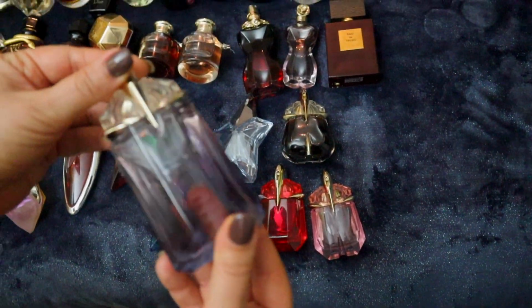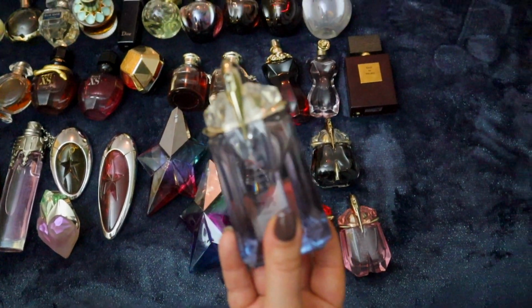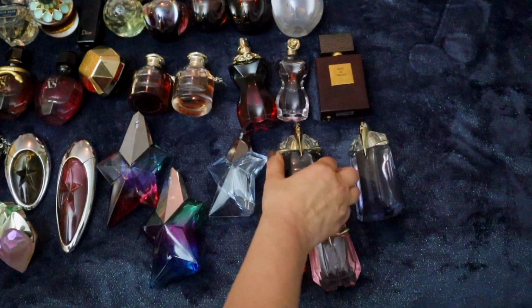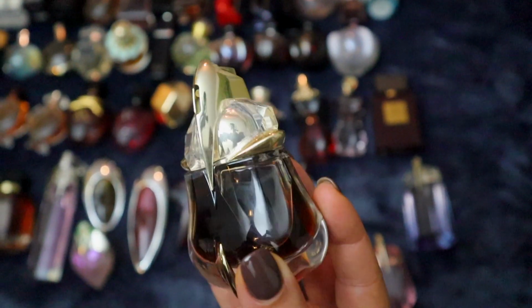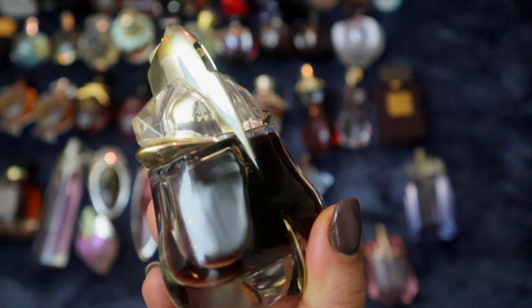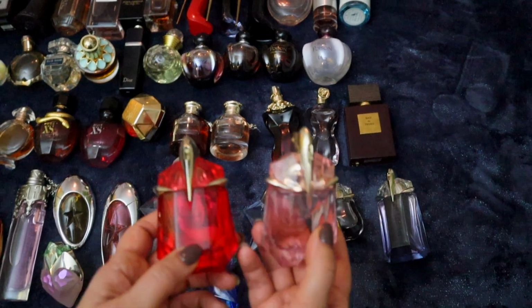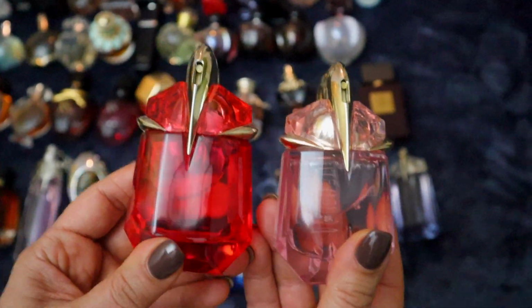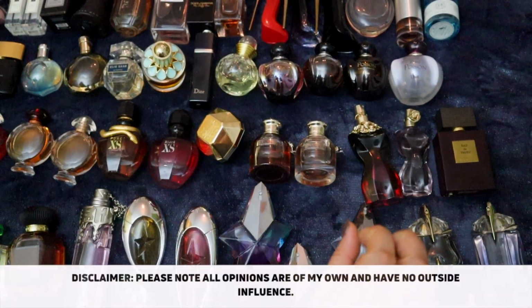This is Alien Mirage, a very airy mineral fragrance, not similar to the original at all. Then we have the intense version. This is Essence Absolute, and this one is a strong honey note Alien. And then we have two very summery Aliens. This is Flora Futura and Alien Fusion. So these are staying.